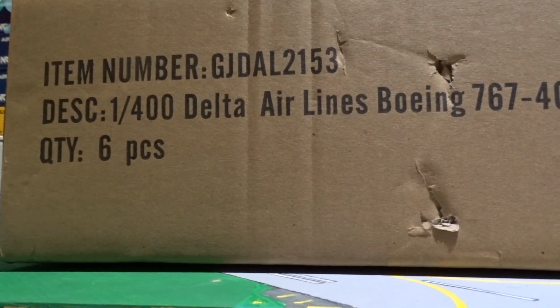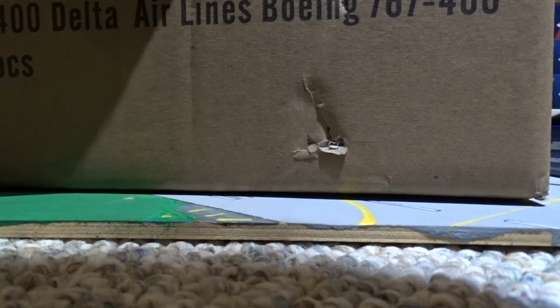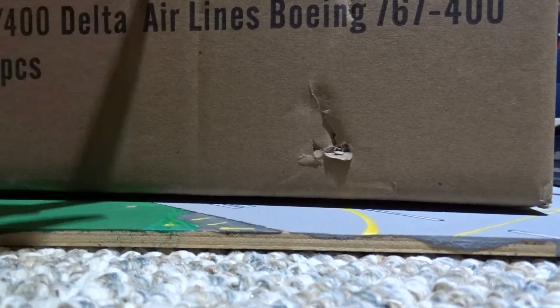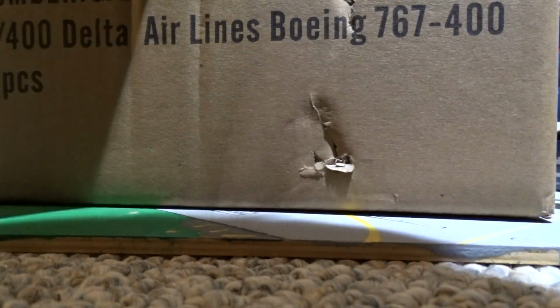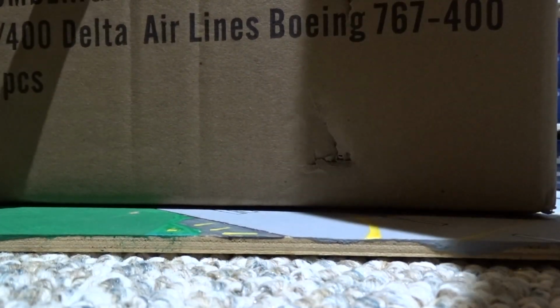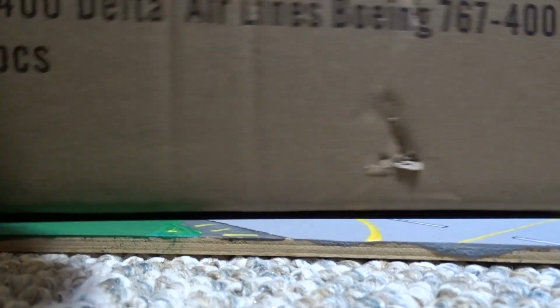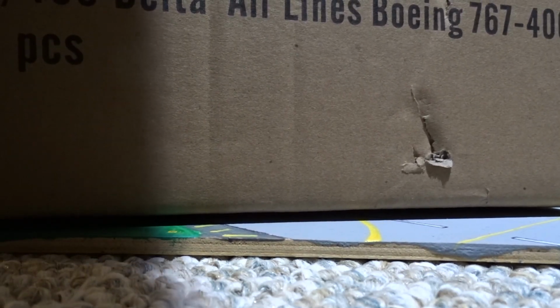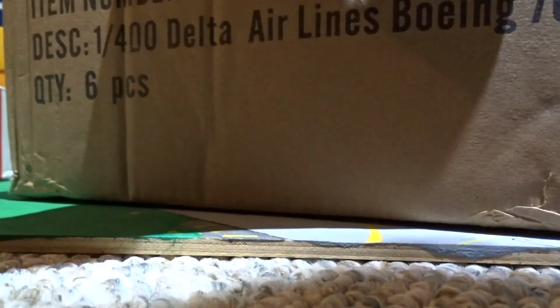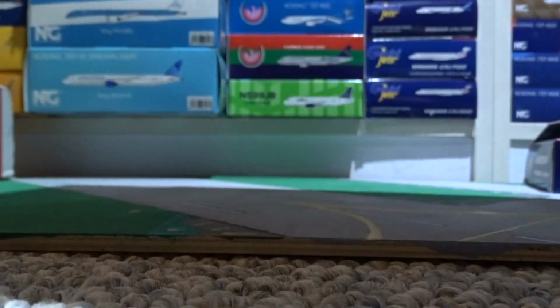It's the new releases. It says Delta 767-400. That is not what's in the box, obviously. I do have this model ordered by Panda, so that hopefully will make an appearance in this episode, if not the next one. But I'm really looking forward to that one. But there are some models in this box that I am also really excited for. One especially that I've been needing for a long time.